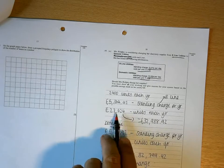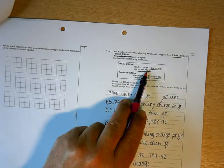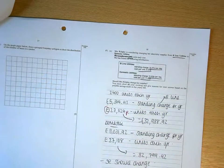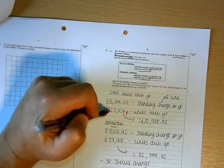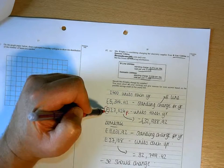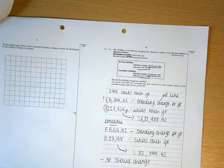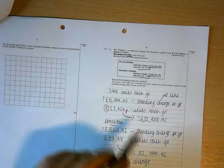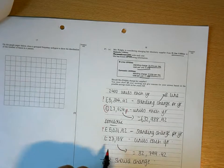I know exactly what you've done here. You've multiplied the 2,400 by the 11.15 pence. So it isn't pounds, it's pence. You either change those into pounds at the start, or you keep your units in pence. You can't just, because it's a big number, say it must be in pounds. So your units are all wrong, and I don't know where that figure has come from. Same here. You've multiplied 15.28 by something, but I'm not sure how many days, and that is pence, not pounds.